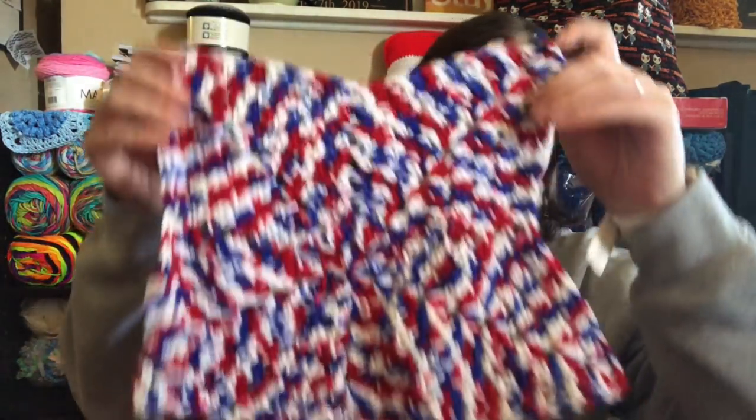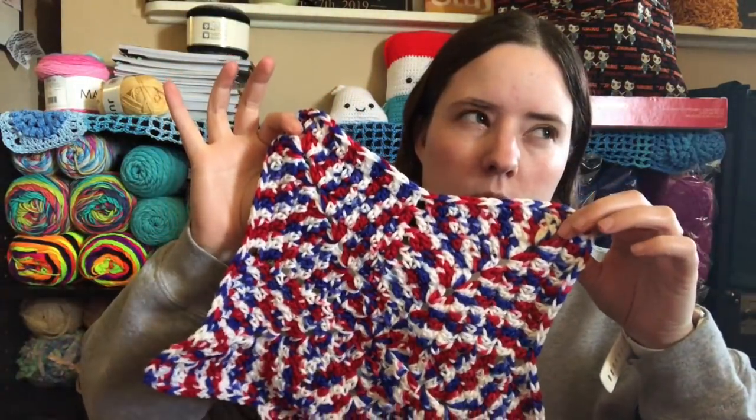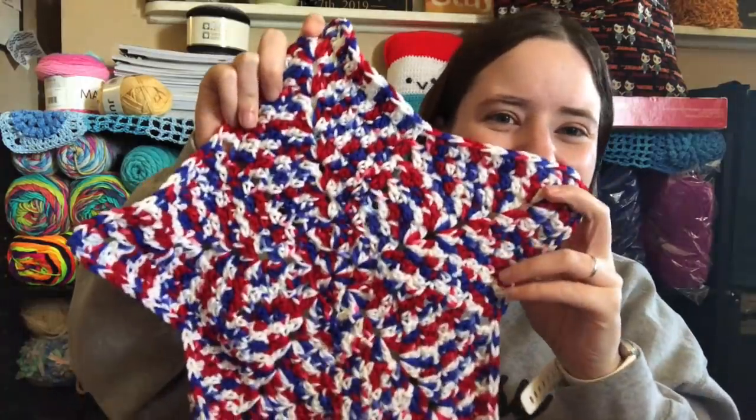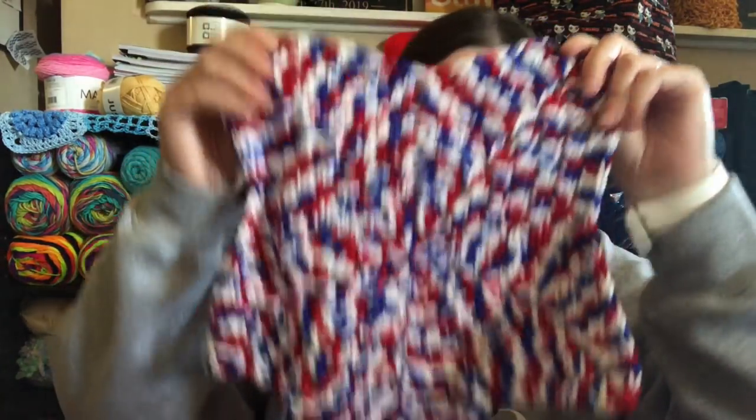This is what I was showing in What You're Working On Wednesday last week, and they are Star Doilies by Sarah Satch. So I do have 5 of them, and I made the full 9 round one. 1, 2, 3, 4, 5. They're just stars. And I love this yarn, Ombre in Old Glory.